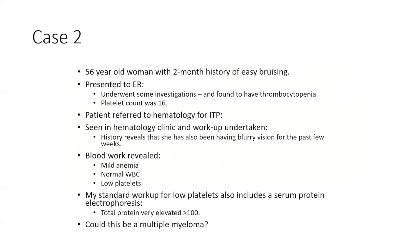So we've got a few more minutes, and I'll talk about case 2. This is a 56-year-old woman that I saw with a 2-month history of easy bruising. She presented to the emergency department and was found to have a platelet count of 16. She was referred to me for ITP. So we treated her like ITP initially, but when we saw her, she mentioned that she's been having some blurry vision for the past few weeks.